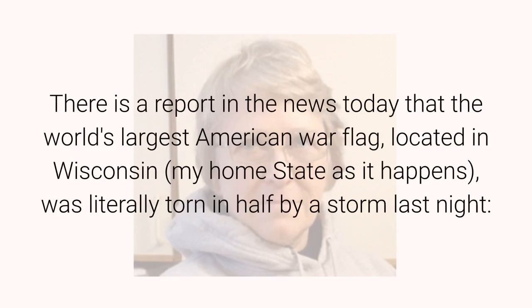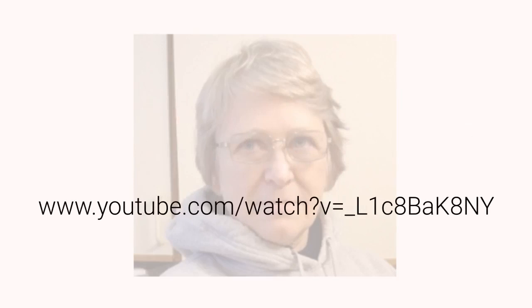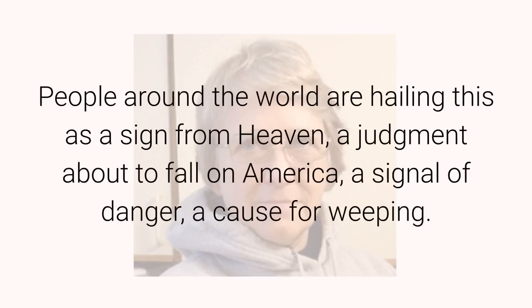There is a report in the news today that the world's largest American war flag, located in Wisconsin, my home state as it happens, was literally torn in half by a storm last night. People around the world are hailing this as a sign from heaven, a judgment about to fall on America, a signal of danger, a cause for weeping.